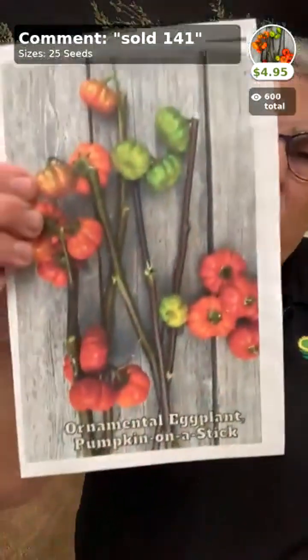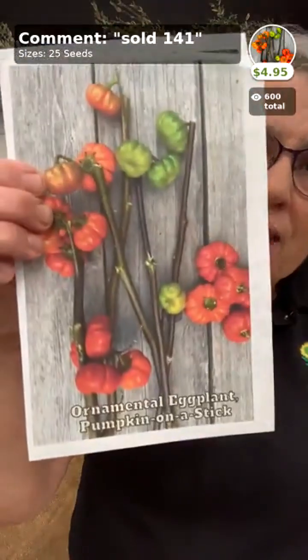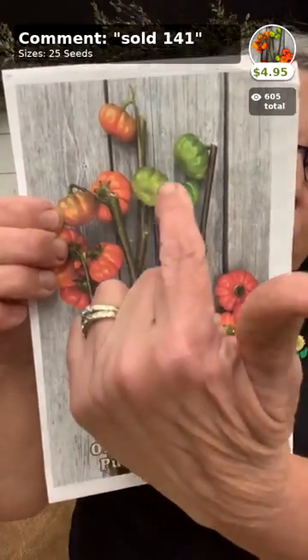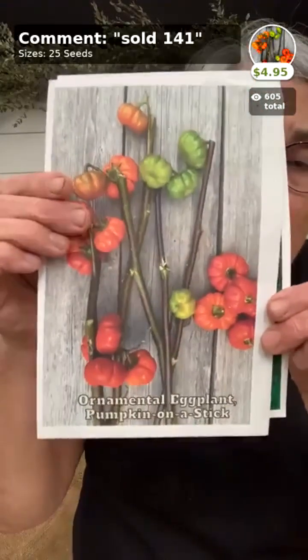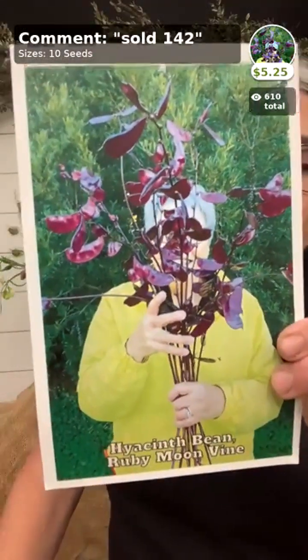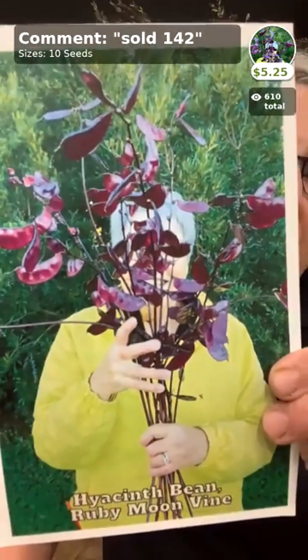And then we also have the ornamental pumpkin on a stick, which is actually an eggplant, but we don't eat these. This is an ornamental. We love having these for fall, y'all. We use them green and we use them ripe, and it's time to get started with those, right? So you'll have them for the fall market, as well as hyacinth bean. That's another vine. They are edible, but we love them. I mean, imagine having that in fall.